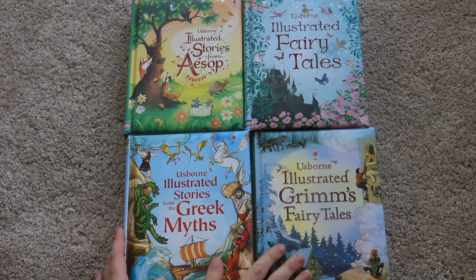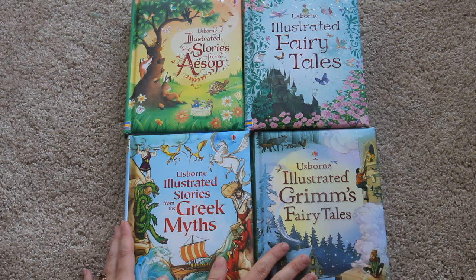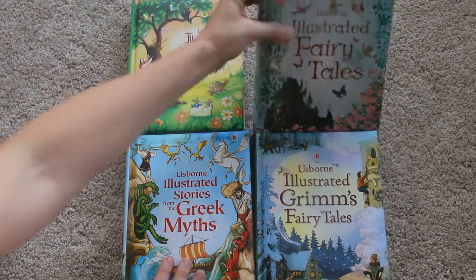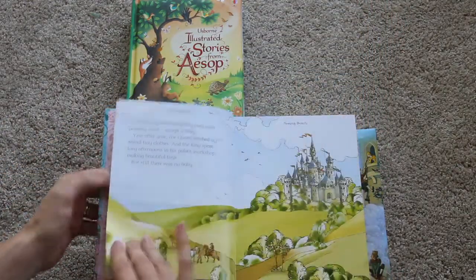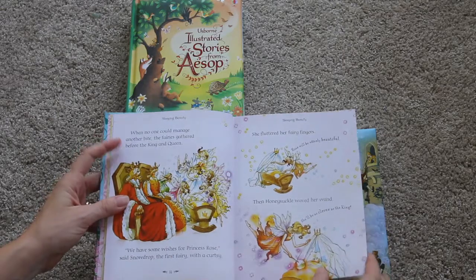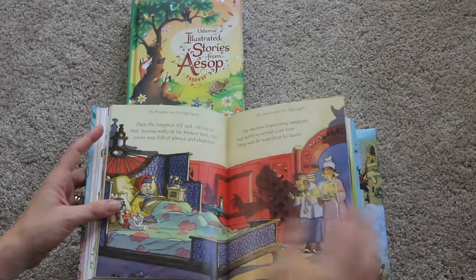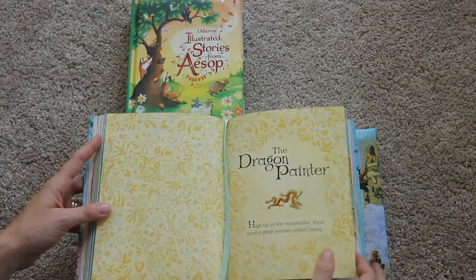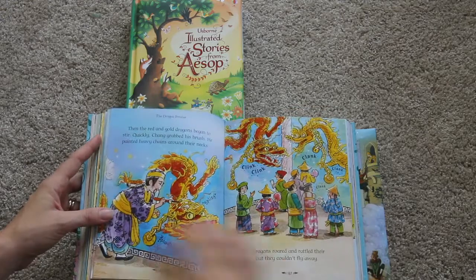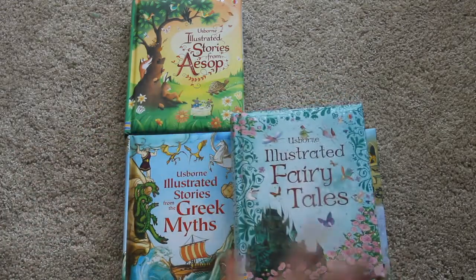I am a huge fan of Usborne's illustrated stories. These are just 4 of the many books that they have that are illustrated. My favorite is this fairy tale one. It has lots of classic fairy tales in it, and I think the illustrations are absolutely gorgeous. And I find that these illustrated stories are actually really well written too. They have very rich language in them, very engaging words, great vocabulary and whatnot.